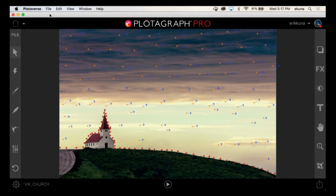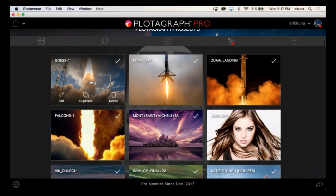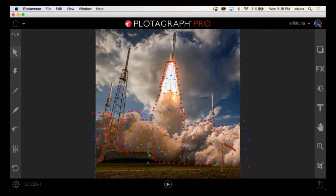Now, some of them, like I said, are more complex. Some of them are easier. You can get into ones like this, the one I was showing you that I just did the other day, where it's basically locking down certain things. I had to lock down that flag so that flag didn't move, because you want stuff that's moving and you want stuff that's not moving. Right.